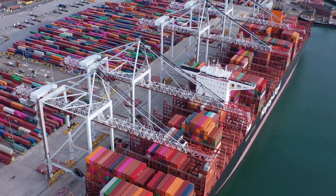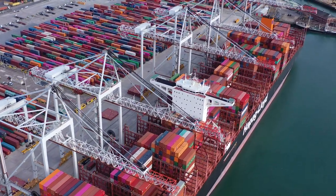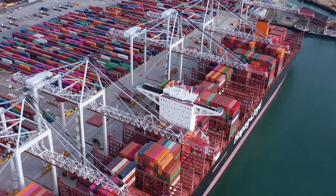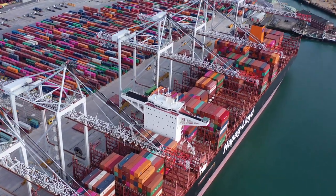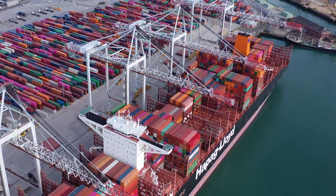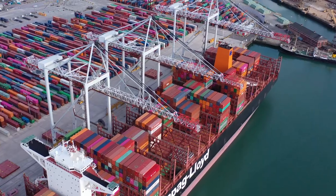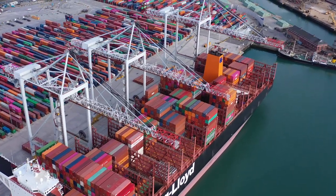So we'll have a nip along here. While we're here, have a look. You can see it's filling up with containers. This is typical of this class of ship. The bridge is actually towards the mid of the ship, rather than the traditional designs where they all used to be at the rear.